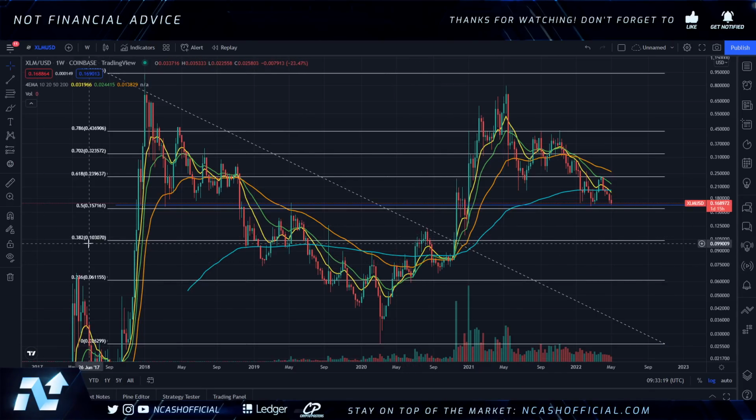Now, I don't believe that we go that low. In fact, I think just testing the bottom of this channel is going to be something pretty significant, more so at around where we already tested that November demand zone going back to 2017. We can come down a little bit more to test the 0.5 fib level, but I don't believe that we come down that low.